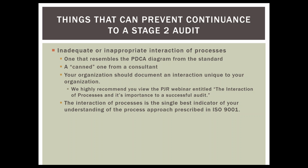If you haven't seen it before, it's entitled The Interaction of Processes and Its Importance to a Successful Audit. Definitely something worth checking out. Understand that the interaction of processes is viewed as the single best indicator that you understand the process approach described in ISO 9001. So if that hasn't been done correctly, that raises concerns on everything else.